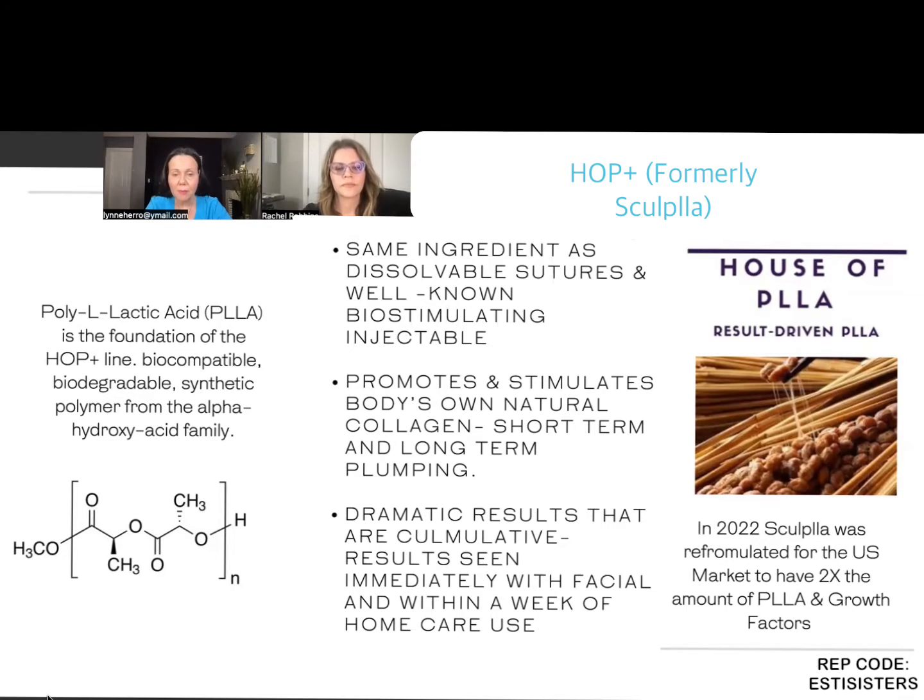So what's really awesome about this is that with the HOP product line that Rachel and I were trying to figure out, it's about 12 years or so that the HOP product line has been previously called Sculplla in Korea, brought to the US maybe 6, 7 years ago, something like that. And when it came here, the Koreans would prefer not to use injectables there. So they figured out a way to use a particular patented technology to deliver the polylactic acid into the skin to stimulate collagen and get these natural looking, long lasting results without injections, which is really awesome.